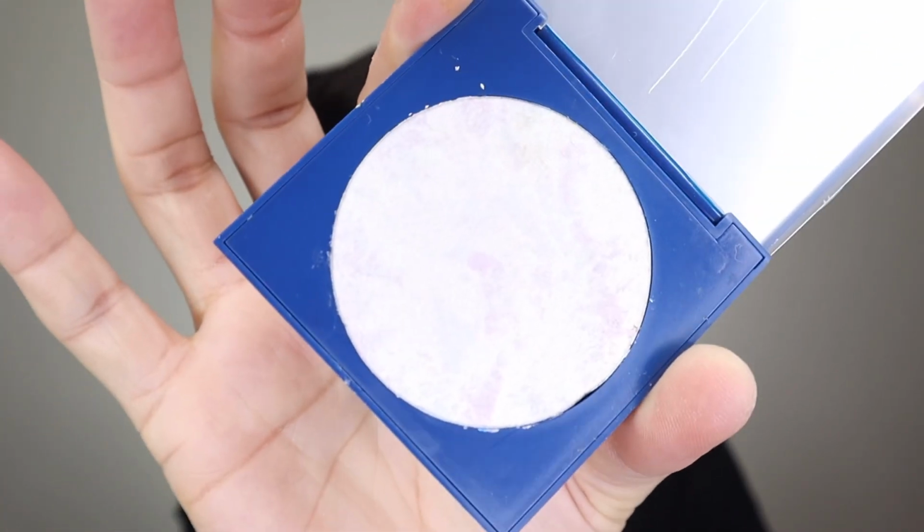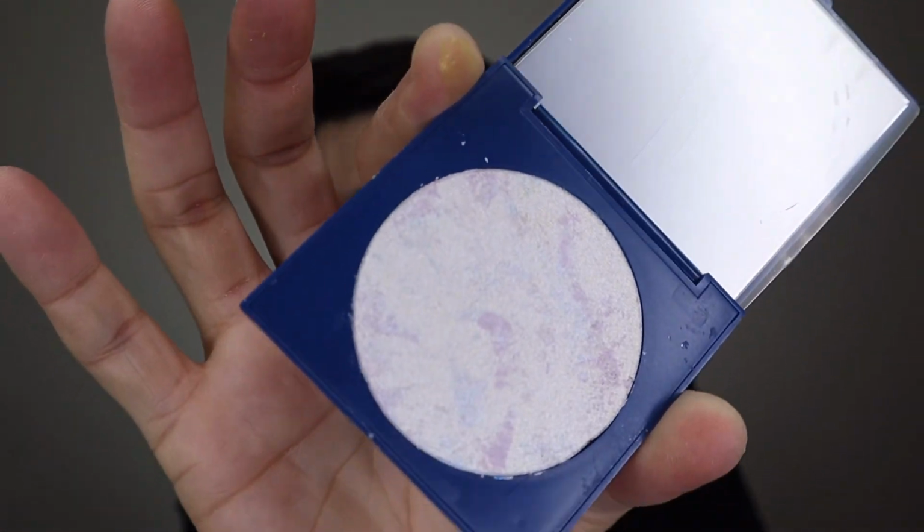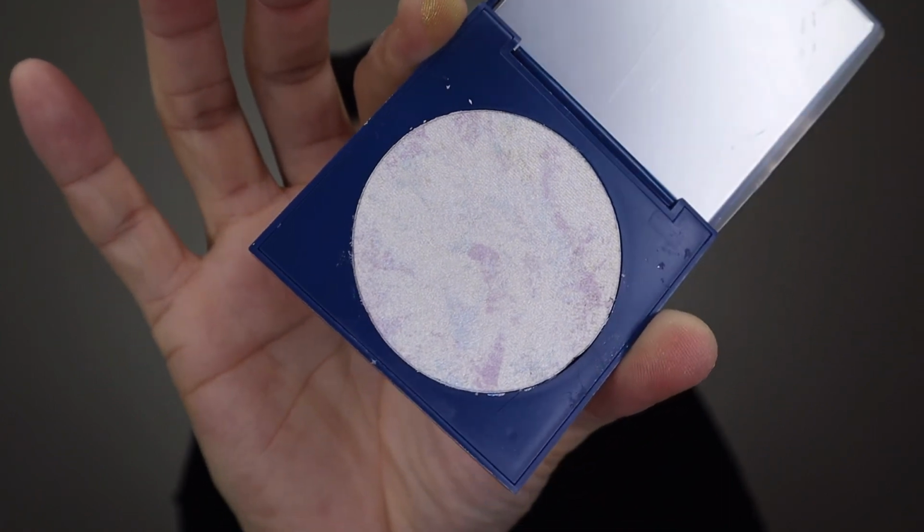I don't know if the lights are drowning it out. Hopefully the lights will adjust. But it does have like blue, there you go, the blue reflects in it. So it's like a marble effect. Oh, that is so pretty. Okay, I feel like I need to try some. I did just moisturize my face, so we have a bit of moisturizer. So it's really going to enhance this highlighter on my cheek. But I'm excited to try this.